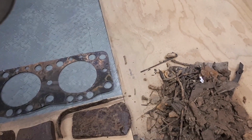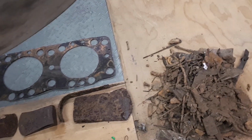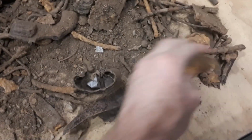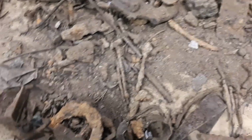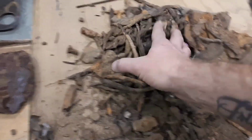How big's that tub? That's one of those little 5-litre tubs or something. That's just for the last couple of months. And there's a whole heap more lead and stuff in here that I've got to sort through to put in the tub. But I just thought I'd do a video. It's not all gold. There's just absolutely oodles and oodles of rubbish.